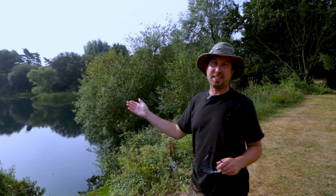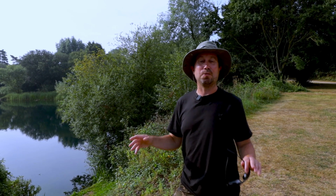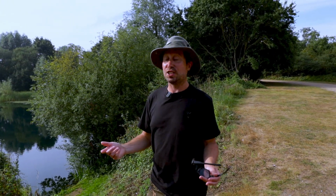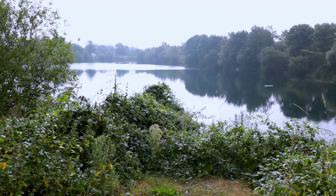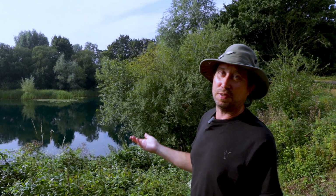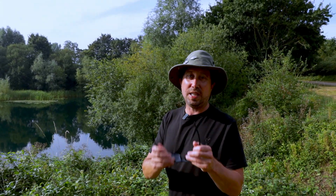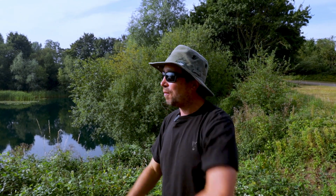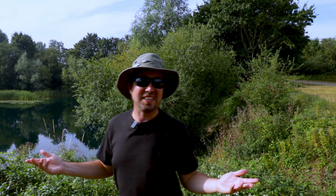We're at a lovely lake, and as the weather's so gorgeous, we're going to try some surface fishing. A bit of a challenge, to be fair, but a beautiful lake in front of us, some lovely fish. I'm going to take you through some tips and tricks that help me catch fish off the surface. So I'm going to put these glasses back on, have a look, nice slow setup, and hopefully the day will be fantastic.